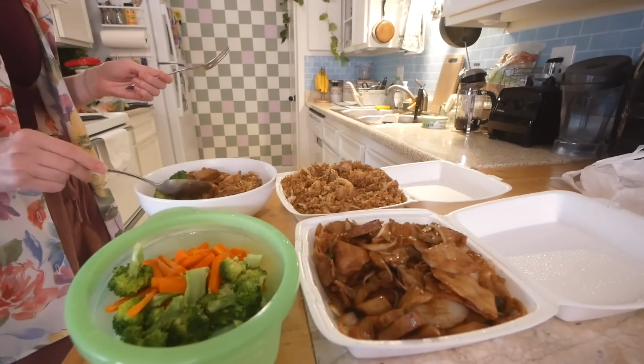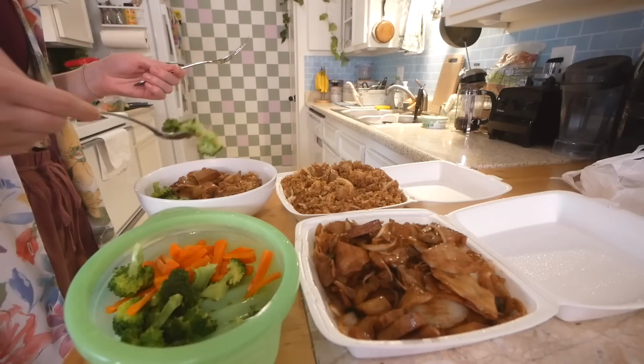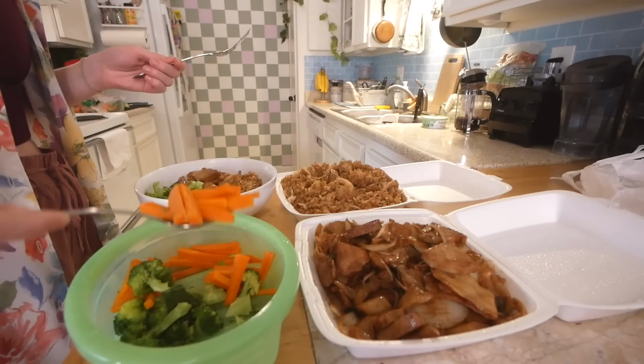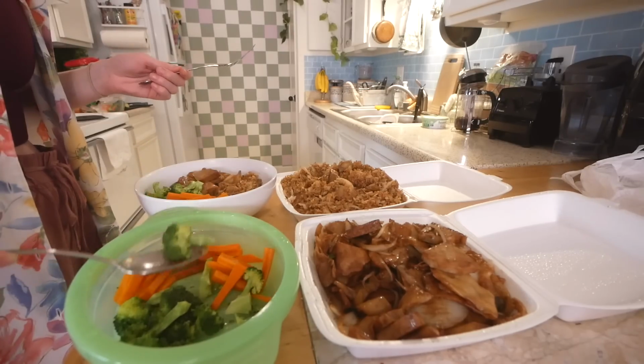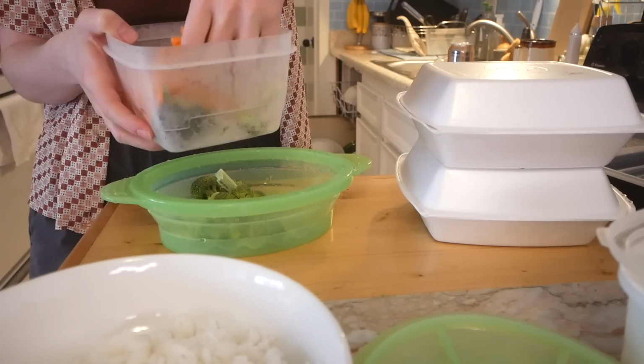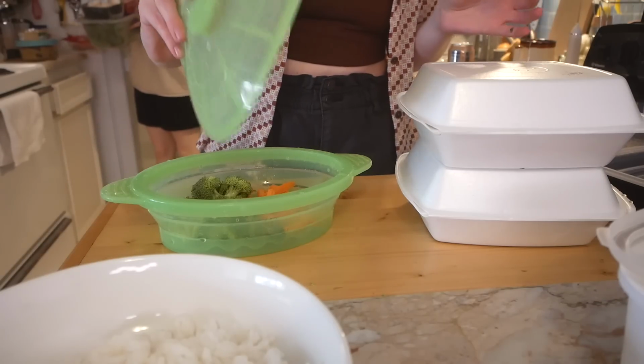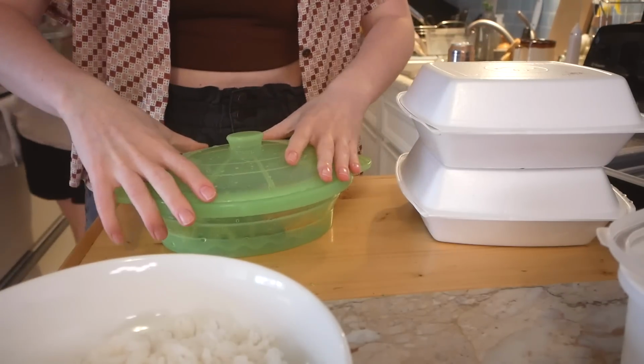But yeah, I just ripped up some broccoli and cut up some carrots into little sticks, and it only takes like 3 minutes and it cooks your veggies for you. And I don't know, it can help you stretch out your leftovers too. That's always good, making your leftovers last longer. And speaking of leftovers, here I'm having some leftovers with some also leftover rice.